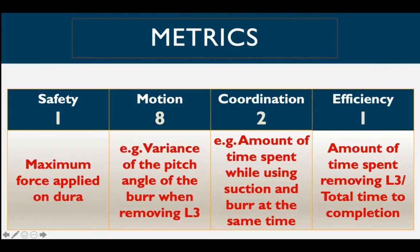And then finally, we had one efficiency metric, which was the amount of time spent removing the L3 lamina over the total time to completion of the procedure. So we had a total of 12 metrics, separated in 4 different categories of expertise that the algorithm chose.